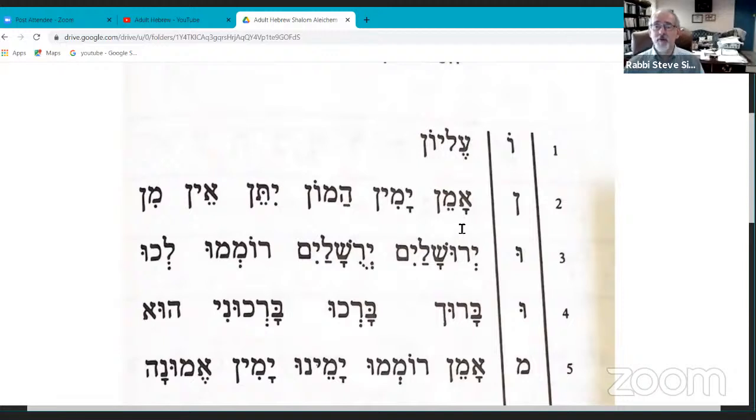Amen, we've said it before. This is the word amen, which in English is pronounced amen, but in Hebrew we say amen. Amen, yamin, hamon, yitain, ain, mean.